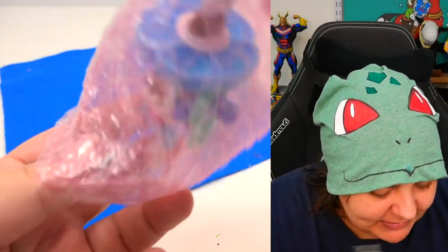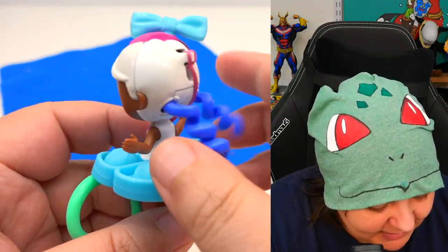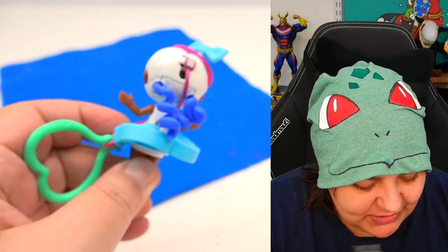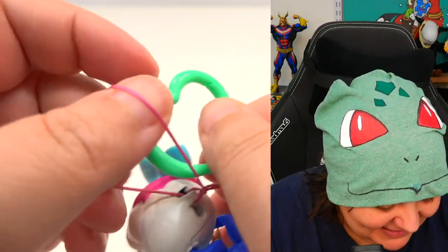Ayo, this looks different. Oh no, it's the same one that we just previously got, but a different color, which is fine too. Again, I want them to be different. Okay, you know what? I'm just removing this. Those charms are really in the way for me. Let's go. There we go.